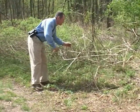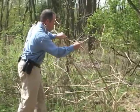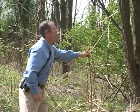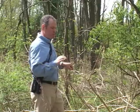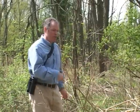Hey, check this out right here. This is last year's pokeweed, and this is a plant that grew this tall last year, a real fast grower, and these are the skeletons that are left over. This is a good spot to come back and find pokeweed, which is going to be a great food resource for some of our migrating birds in the fall. But right now, we can tell that it was here just by the bones that are left behind.